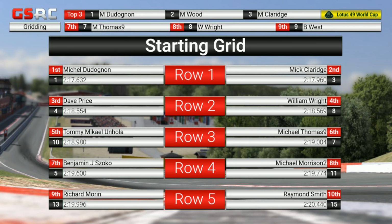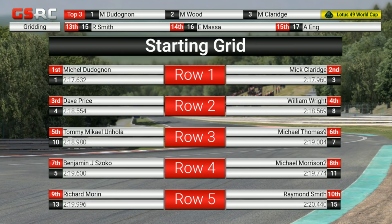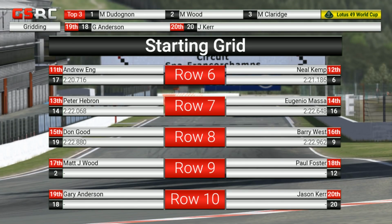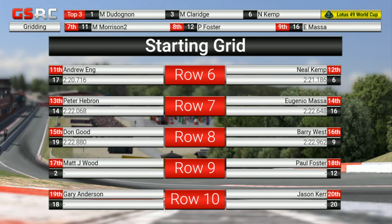Dave Price and Billy Bob Wright in the second row. Positions 5 and 6 are Tommy Unhola and Michael Thomas. The next row is Benjamin Zocco, flanked by Michael Morrison. Row 5 is Richard Morin and Raymond Smith. In P11 is Andrew Ng, the American, next to Neil Kemp, rounding out row 6. Peter Hebron starts the race in 13th, next to Eugenio Massa. Don Good starts 15th, in front of Barry West in 16th.